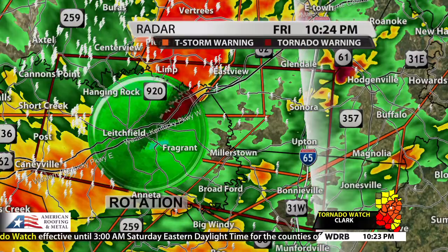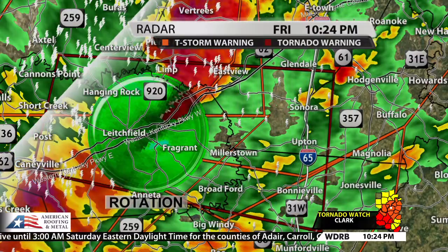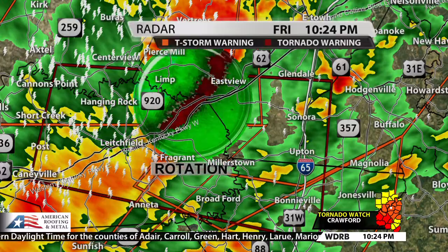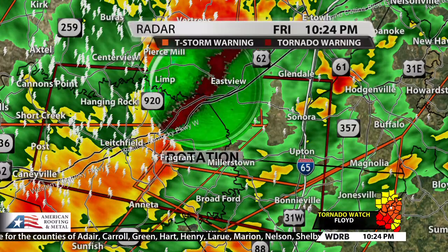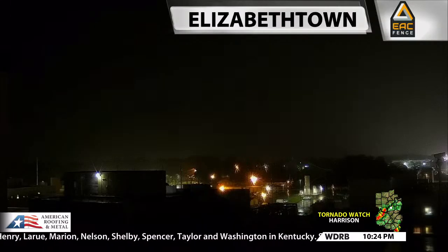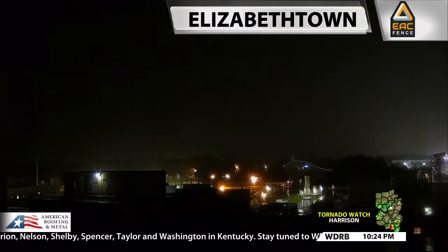And so this is right near the Litchfield area, but even as you go north of that, that's the rotation. There's potentially very strong winds that are approaching Eastwood, that are going north and approaching E-Town. I'm going to take a look at our camera in the E-Town area. This is looking west. Just want to give this a moment here.